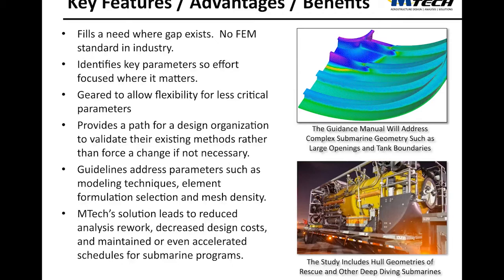Basically, if an organization feels their FIM analysis methods are correct, we'll give them the opportunity and the tool to back that up with data. MTEC's guidance manual will create an improved basis of agreement between the design organizations and the Navy engineering approval personnel that will lead to reduced rework, decrease design costs, and maintain schedules. In the long run, even accelerated schedules.